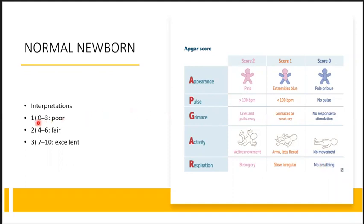So generally, scores between 0 to 3 are regarded as poor. Between 4 to 6 is regarded as fair. And between 7 to 10 is regarded as excellent.